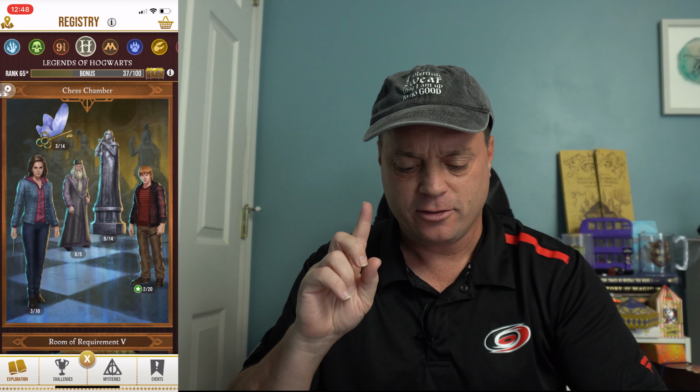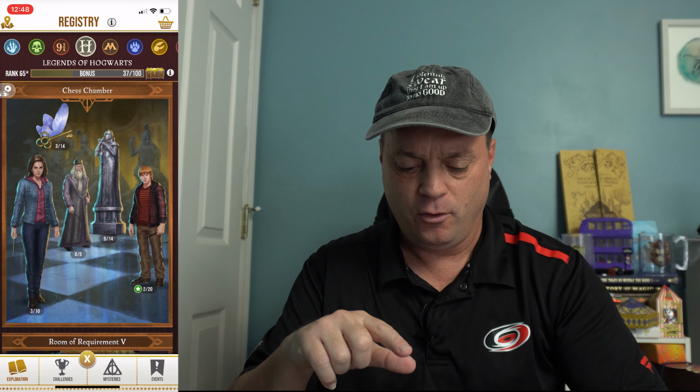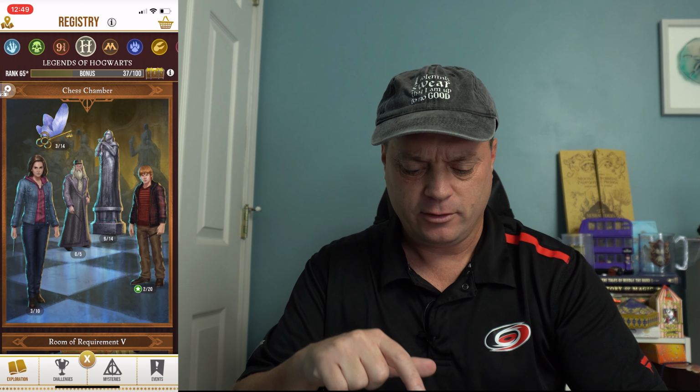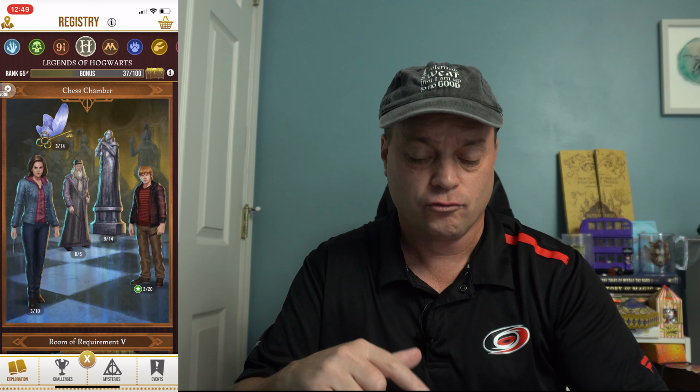On the chest chamber, it's the Queen and then the Flying Key. Again, both of those I've built up a little bit. I think I'm 9 out of 14 on the Queen. Is that it? Yeah, 9 out of 14. Nice. But I'm 0 out of 5 on Dumbledore and 3 out of 10 on Hermione, and I don't see them very often either, so it's not going to be a huge rush there.